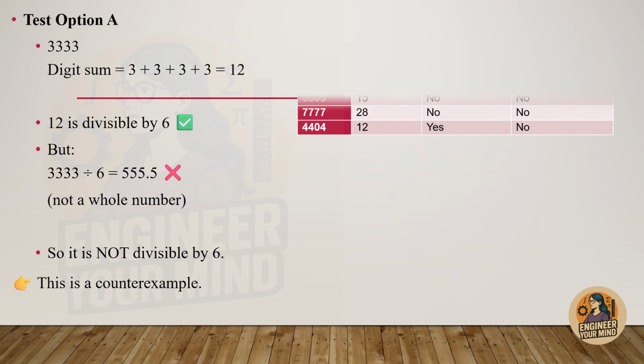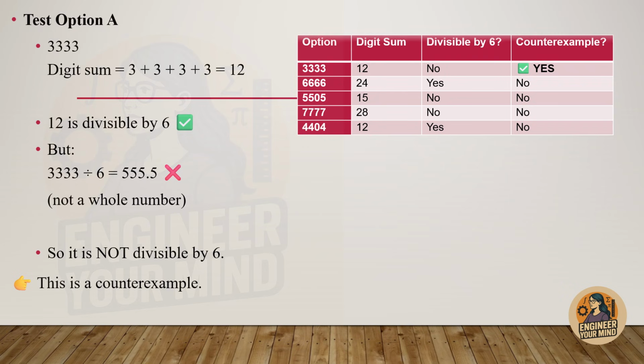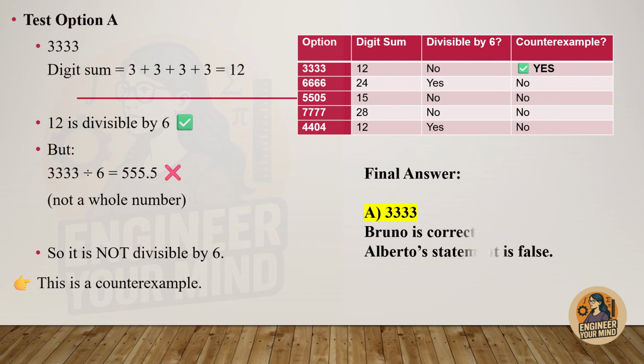Final conclusion. Only option A, 3,333, has a digit sum divisible by 6, while the number itself is not divisible by 6. Therefore, Bruno is correct, and the correct answer is option A.